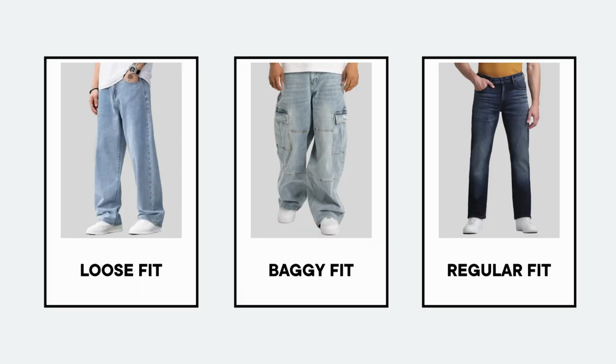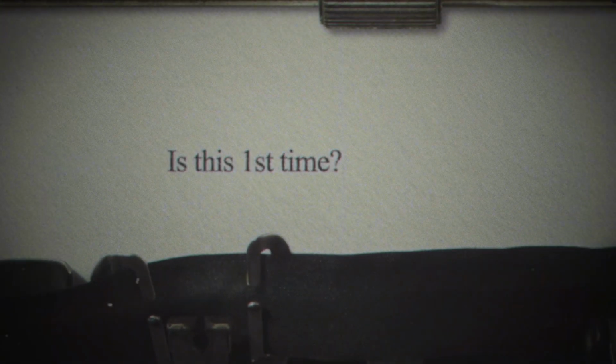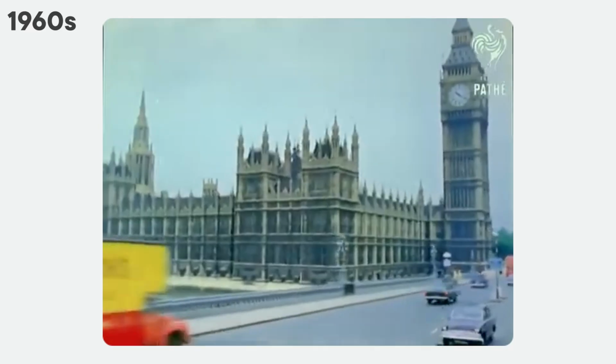So, what's all this loose, baggy, regular fit, straight, oversized trend all about? There's a complete change in fits that's happening right now. Is this the first time we're seeing this kind of trend coming in? Let's take a short walk back in time. Right into the 1960s. Let's jump right to London.